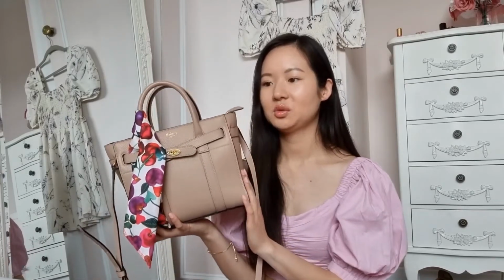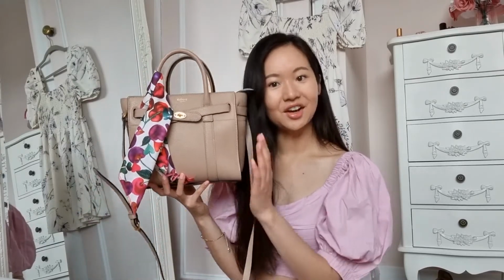And so I think this was originally just over £1,000, and they were having a sale, and I can't remember how much percentage off it was. It might have been 20%, but yeah, I instantly bought it there and then with the savings that I had for my traveling, and I'm so happy I got it because I love it so much.